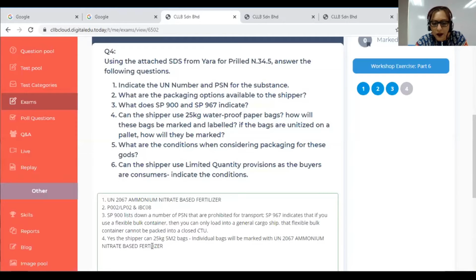Fertilizer. All right, and then what are the labels? Class 5.1 only, right? There's no other. None other than 5.1. Then you say when packed onto a pallet, in addition to the marks and labels indicated, also affix label overpack on the pallet. Because they palletize the cargo now, so now we got to make it an overpack. So not only are we going to re-stick the mark and the label, we're also going to stick an additional label called overpack on the pallet.